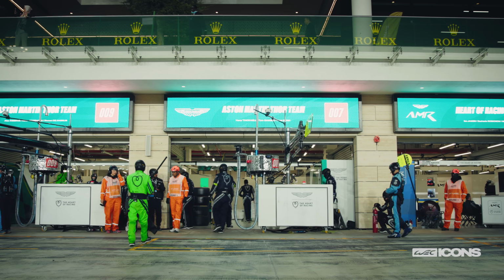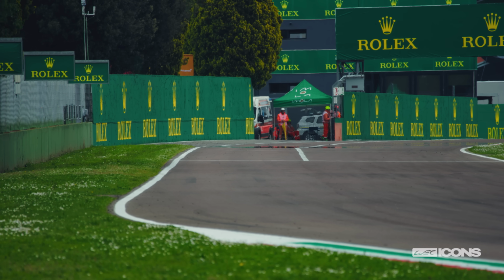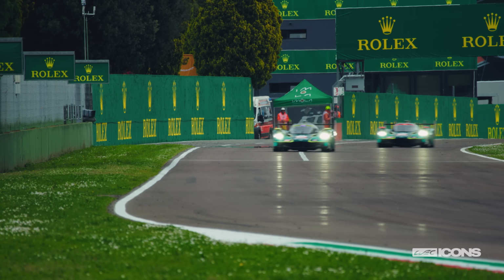So, before we dive deeper into all the specifics of this car, let's take a quick moment to appreciate that beautiful V12 engine.